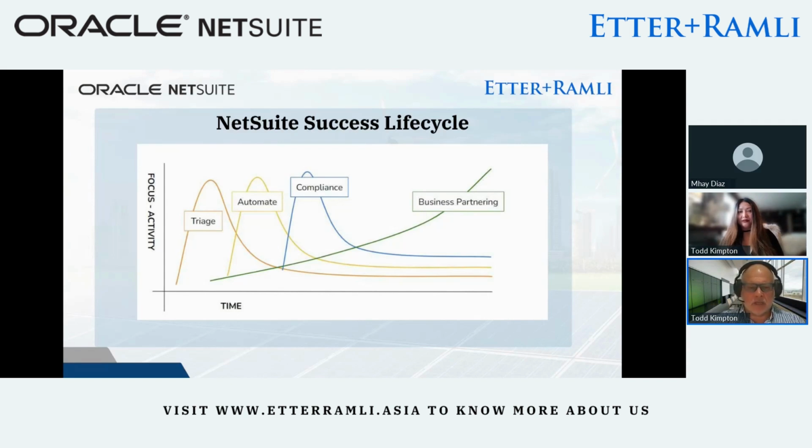The first gate is around triage, automate, and then compliance, and they need to be completed in this sequence, because you can't get to the promised land of business partnering for managed success unless you go through these three gates first, regardless what people tell you. So let's dive into these a little bit more.